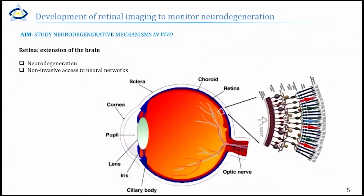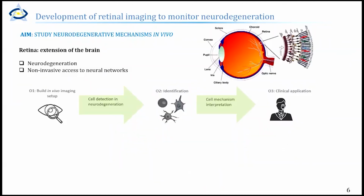So in my case, I really focus on the development of systems to study neurodegenerative diseases. And I think it might be interesting for people why I am looking at the retina and why I'm looking at the eye. In fact, the retina can be seen as an extension of the brain. And so it's also affected by neurodegeneration when there are degenerative diseases like multiple sclerosis or Alzheimer or all these known diseases. But more importantly, it's the only non-invasive access to the neurovascular network. So it's a really great opportunity to look in vivo at the neural network.